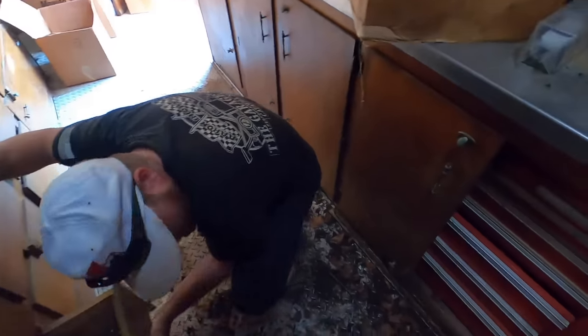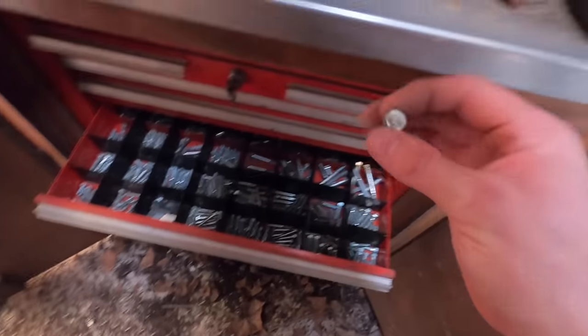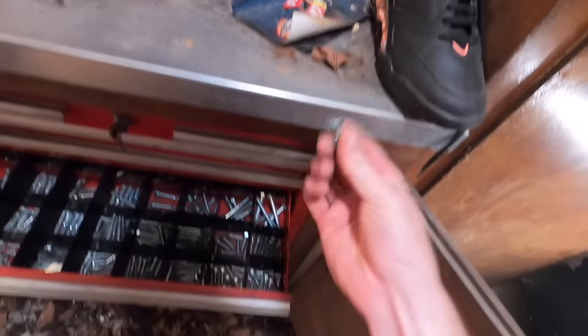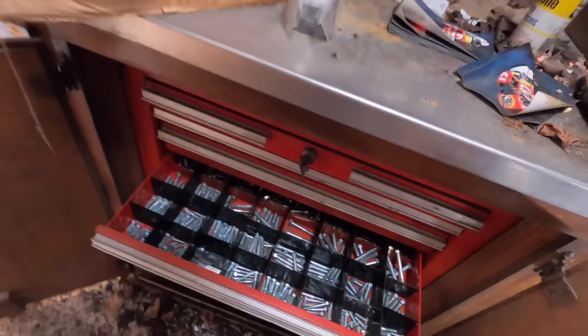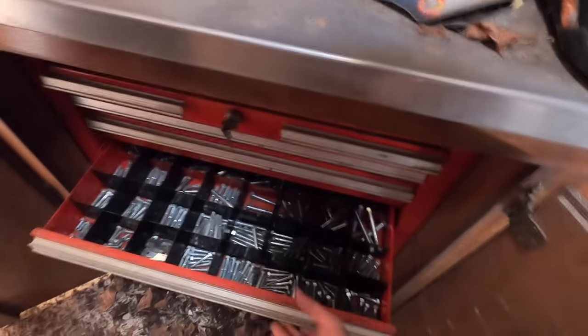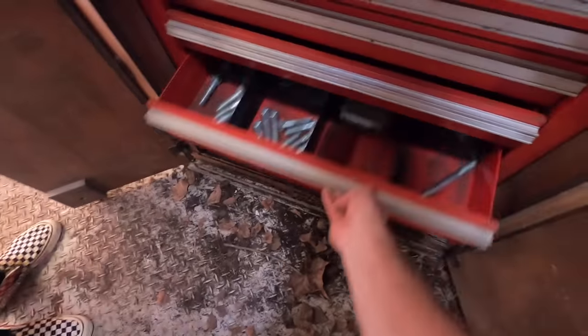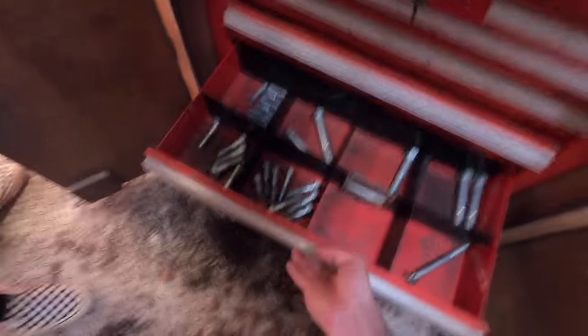Dude, you see in here? This toolbox is still full of everything. Look at all that brand new. Wow. Why aren't we racing right now? Somebody would really value this for a period correct restoration. Yeah, probably. Absolutely. I mean, that's legit. If only we knew how to contact a shop that restored vintage race cars. Right. I wish I knew a guy. Some guy named A.A. Ron.